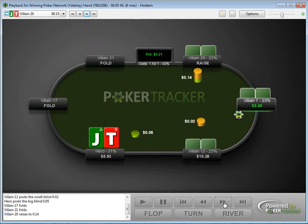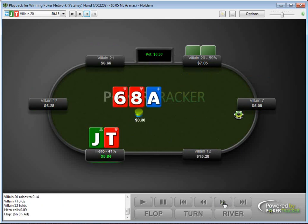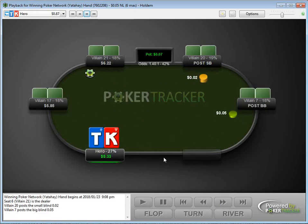All right. Next up here, we get a raise from the cutoff, and I call with Jack 10 in the big blind. Right here we have a backdoor straight draw, and we have a backdoor flush draw. I check it, my opponent checks back, and now we have the gut shot here, so we need a queen for a straight. Check, check, and two aces come out, check, check, and my opponent has a queen.